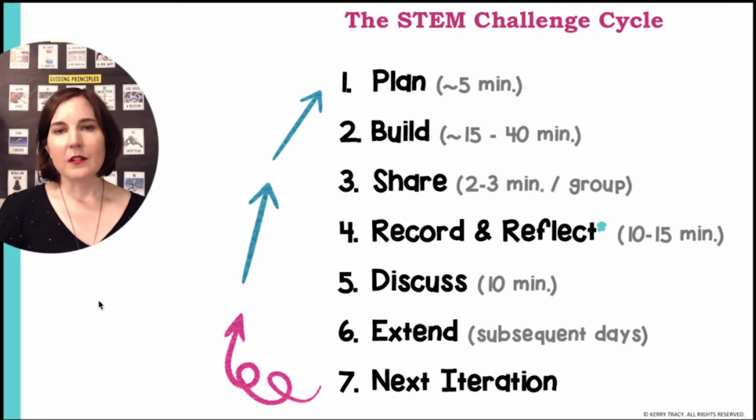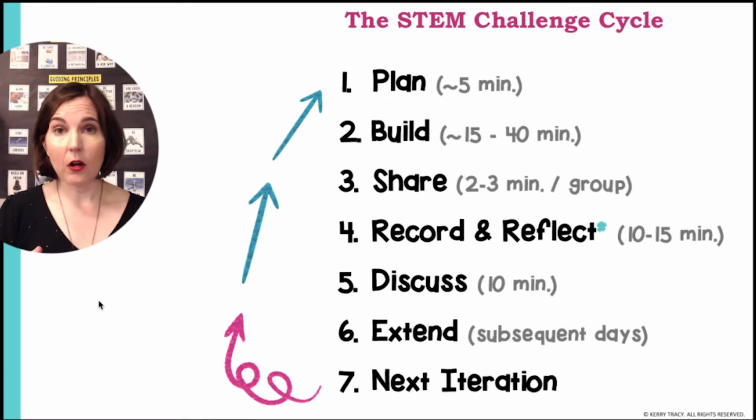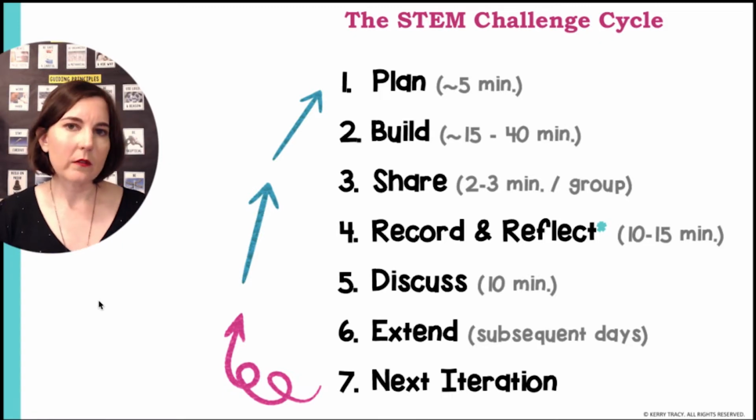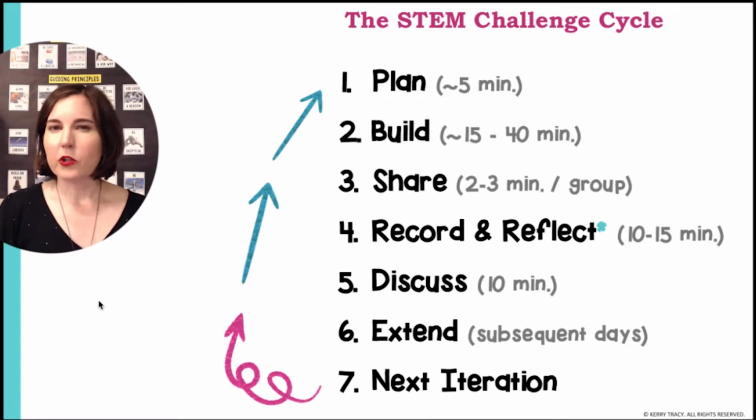But with the class discussion, I'm looking to understand not only what they gleaned from patterns they've seen, because now we've gone around and seen all of the designs, we've heard from all of the groups. What did they pick up? What patterns did they notice? What does it seem works well to them? What doesn't work as well? And it also is an opportunity to talk about some of the softer skills.